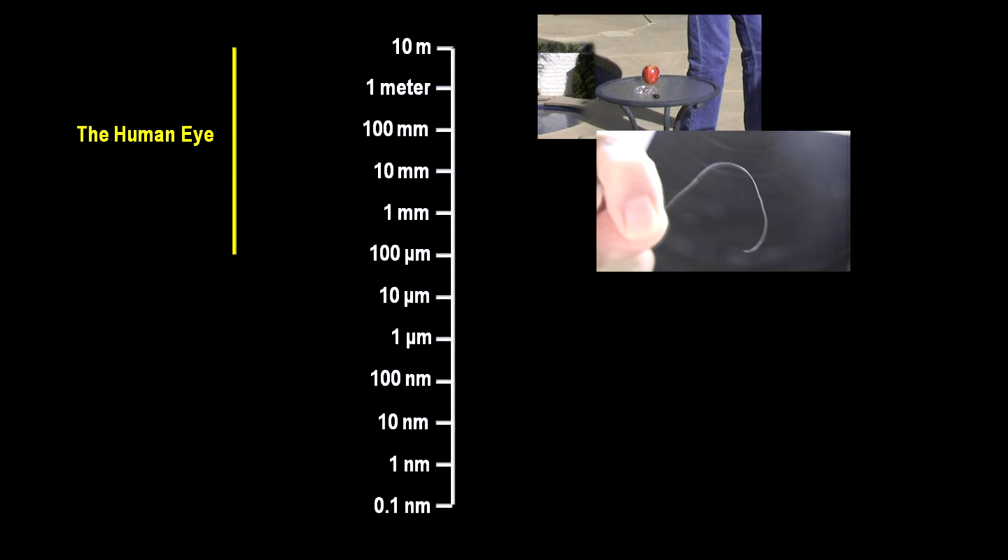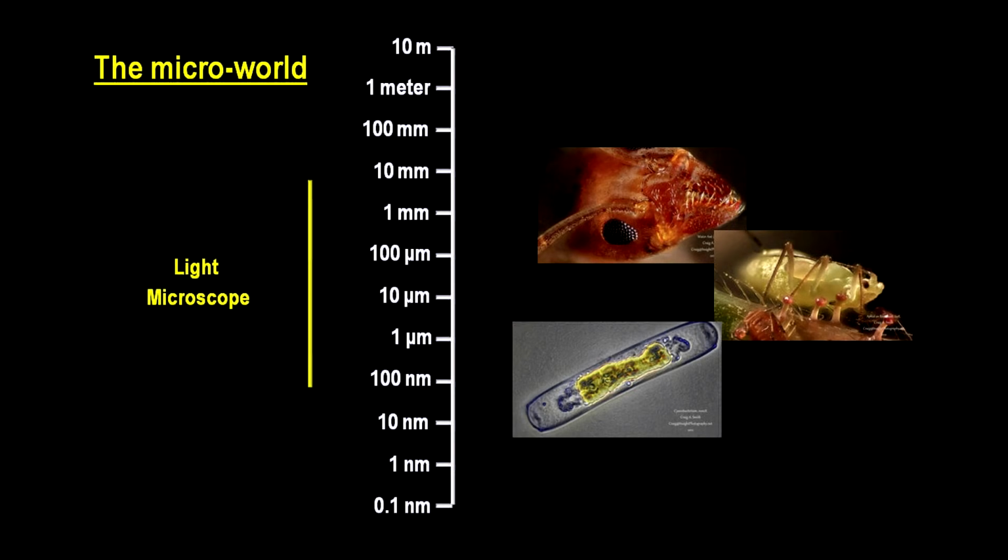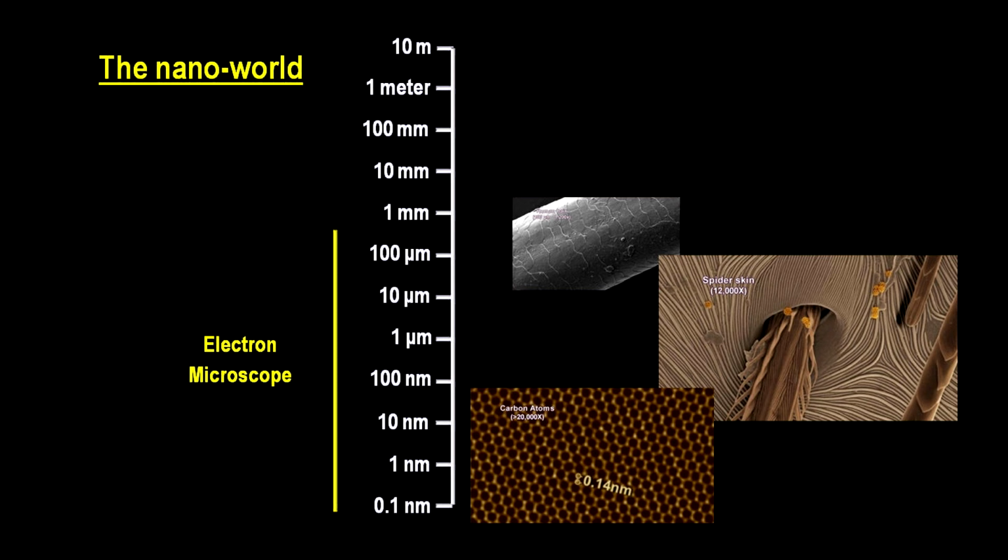In this segment, we've gone from what we can see with the human eye to what we can see with optical microscopes to what we can see with electron microscopes. In our next segment, we'll take a closer look at atoms and their subatomic particles.